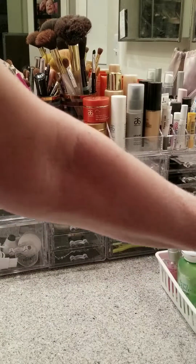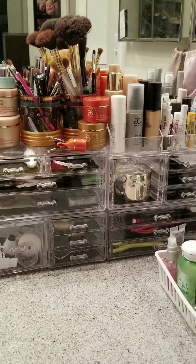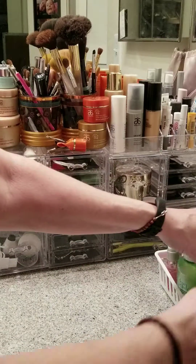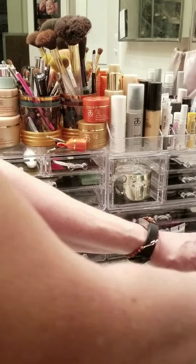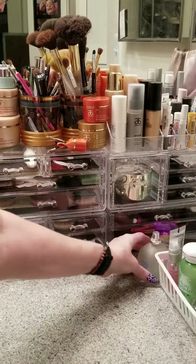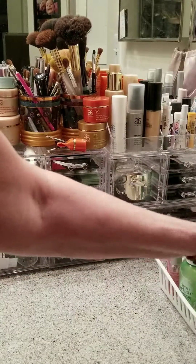So that being said, that's why I have everything that you see up front, because it's stuff that I'm using or stuff that I want to use or want to try. Pardon my arms in front of the camera, putting my makeup powder back together.